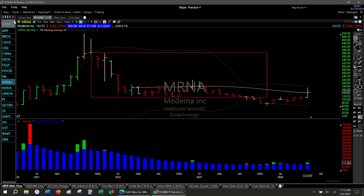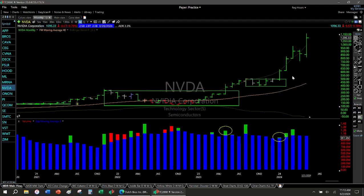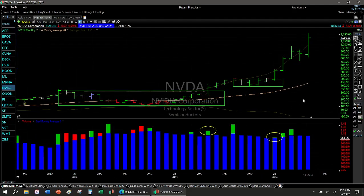Yellow bar signal on mRNA. This is the company that does vaccines. I think they should be sued to the ground. But, you know, it is what it is. I just won't touch that one. But I'll track it because it's looking bullish. NVIDIA or NVIDIA.